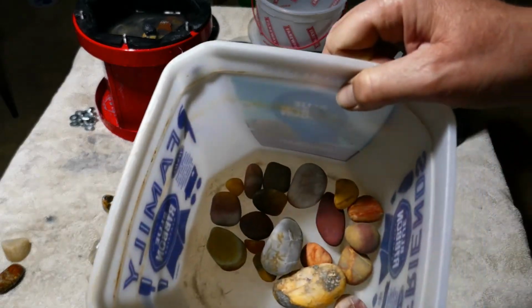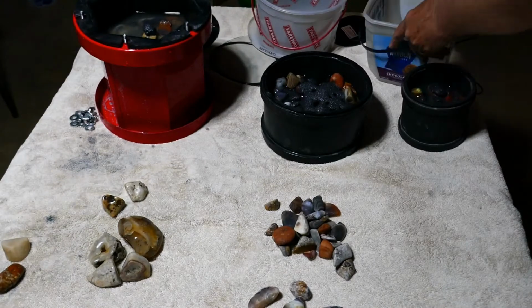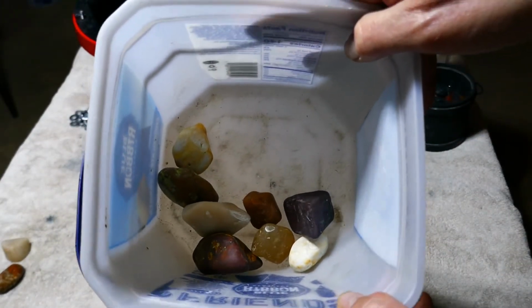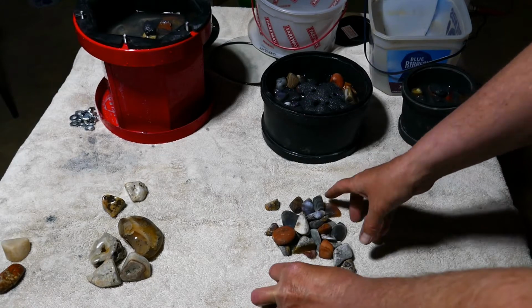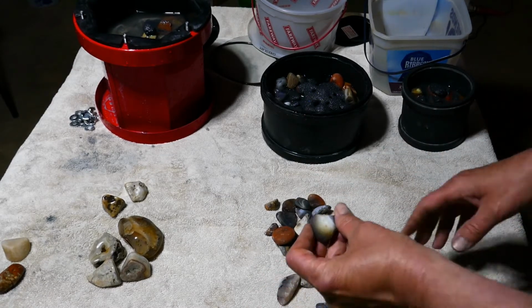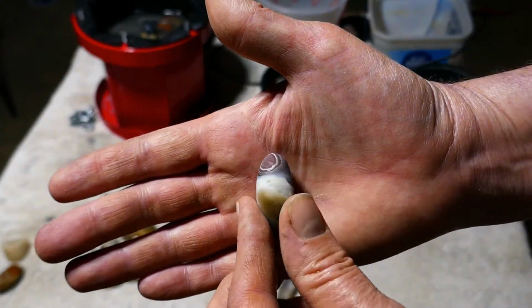I have these rocks that I've already moved on from that batch. I have about this much left to recycle. So that'll be a little bit yet. From the medium barrel, I'm going to move all this stuff on. A lot of this Botswana agates. That one's looking pretty good.